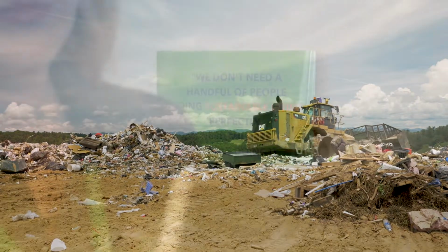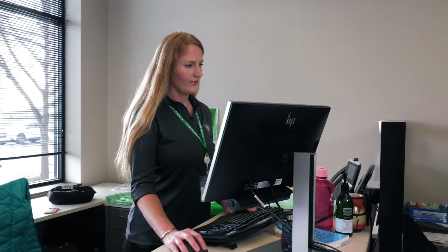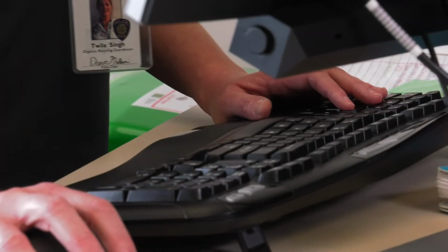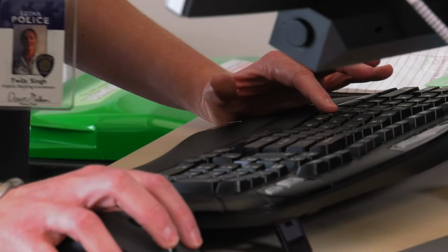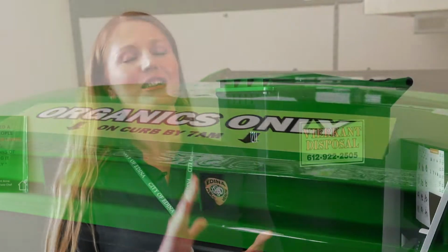Determined to reshape the way Edina thinks about recycling, Twyla Singh is the community's new organics recycling coordinator. She's heading a collection program and encouraging residents to reroute food scraps into an organics recycling cart. I think my main role here is to make sure that this program runs as efficiently and as effectively as possible, which means listening to feedback, making sure that everybody's needs are met.